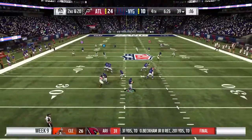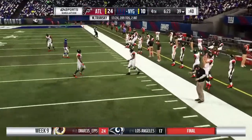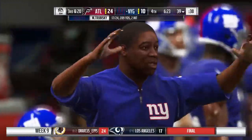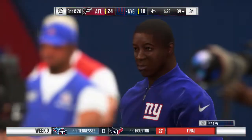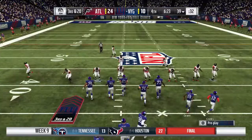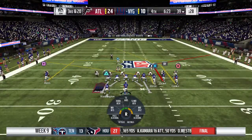Now Trubisky to throw on 2nd. And he's just going to get rid of this thing. To no one here. He throws it away. And now it's 3rd. The Giants on 3rd down. 0 for 3 to this point. They could use a conversion. This will be 3rd and forever.